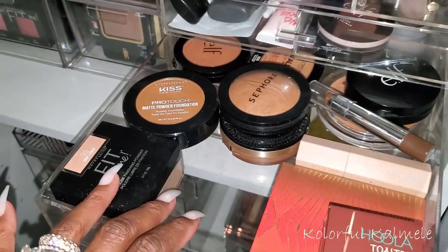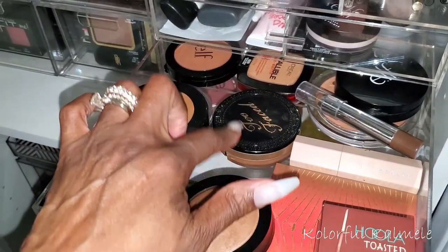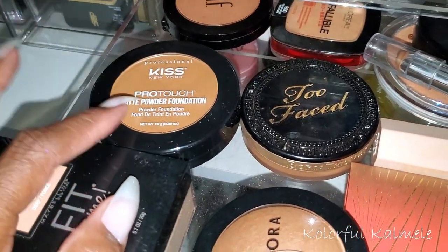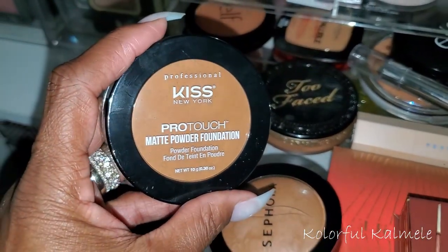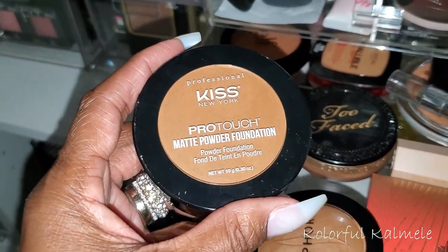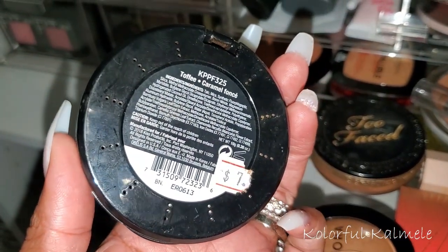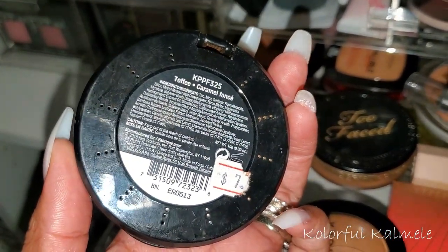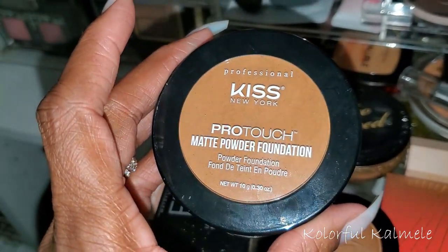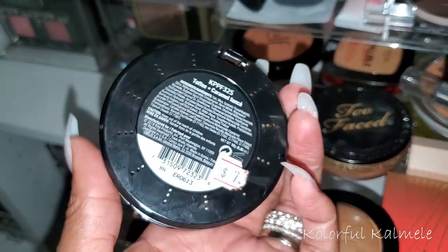Now for my face powder, I typically use my Too Faced Born This Way multi-use powder. But I think what I'm going to do is switch it up, and I'm going to use this Kiss Professional Pro Touch Matte Powder Foundation. I got this from the beauty supply, and it looks like I paid about $7.99 for it. I have Toffee Caramel, so I'm going to use this for a little while, and hopefully, I remember it working out pretty well, so I should be okay with this.